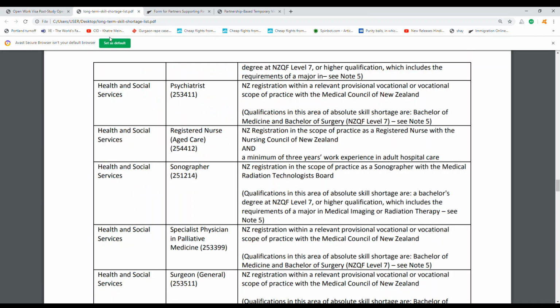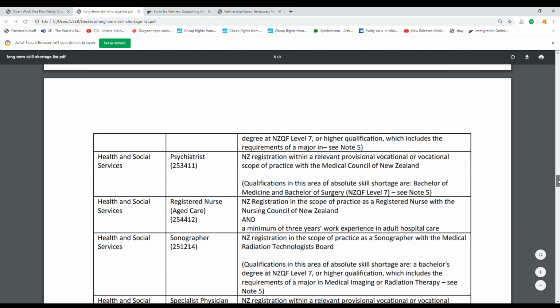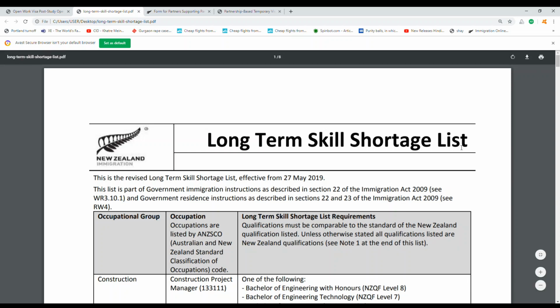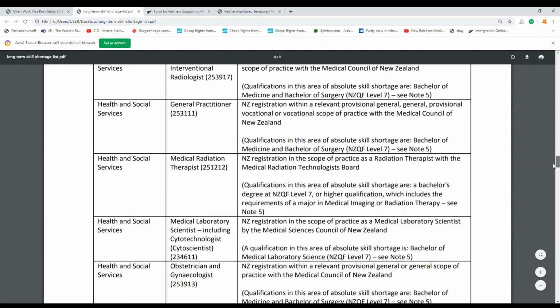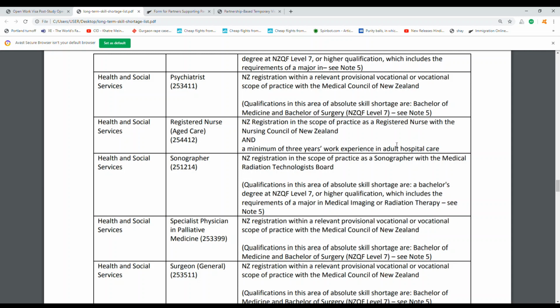Yes. How? If you look at the requirements, health and social services, this list is the long-term skill shortage list, in effect from 27th May 2019. All these occupations on the long-term skill shortage list are considered gaps that Kiwis or New Zealanders can't fill. If he's coming for a nursing degree, it's on the long-term shortage list because that nursing degree might count towards aged care: a New Zealand registration in the scope of practice as a registered nurse with the Nursing Council of New Zealand and a minimum of 3 years of work experience in adult hospital care.